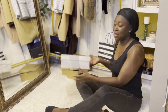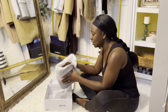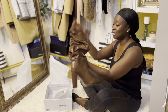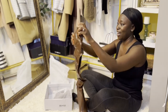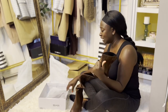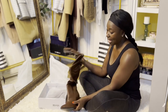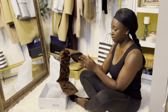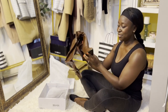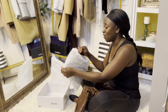So next pair we have, what are these? Okay, so these are chocolate boots. They are thigh high, and I can't remember. I got these either from Fashion Nova or from Shein. I will figure it out and put it up there, but it's the thicker heel, the pointed toe. Let's see how they look on.